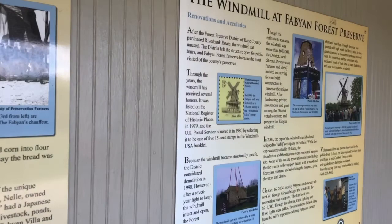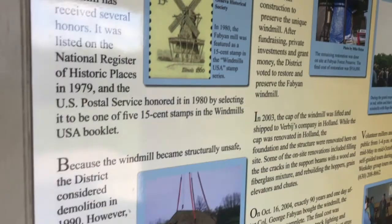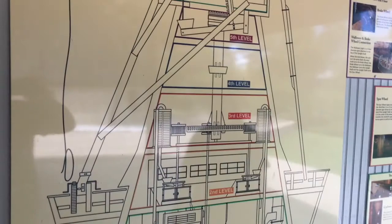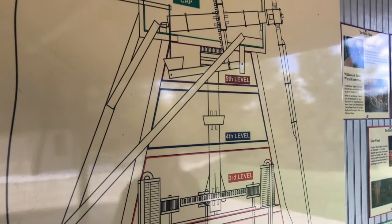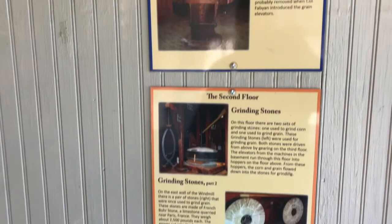else. Oh, it's on a postage stamp. Illinois, 1980. That's pretty cool. The windmill is on a 15-cent stamp. Nice. Oh, here's the inner workings of the windmill. The cap, the fifth level, the fourth level, the third level, some gears, the second level, the first level in the basement, some inside photos of the stuff. It's pretty neat. I wish we could get in. We'll have to come back.